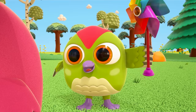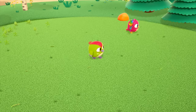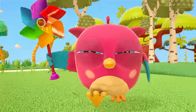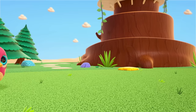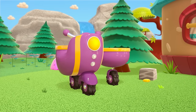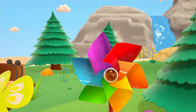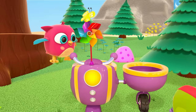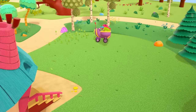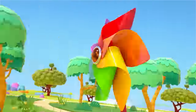Now it's Hop Hop's turn. Hop Hop is running very fast, and the pinwheel is spinning fast. Oh, little owl, are you tired? A motorbike! What's your idea, Hop Hop? Hop Hop has fixed the pinwheel to the motorcycle. The birds will ride on it, and the pinwheel will spin very fast. Yahoo! A pinwheel. What a wonderful toy!